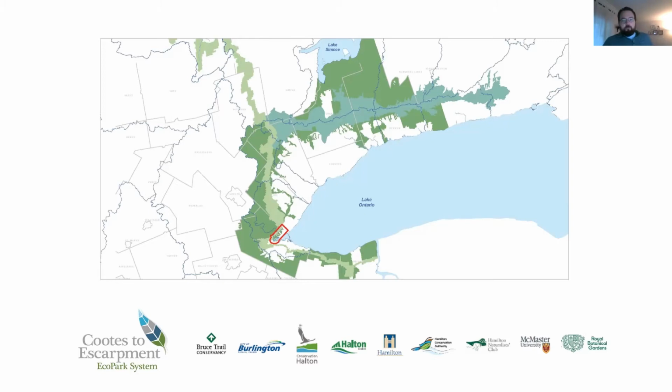We can't get away from urbanization. People need a place to live. And that's the middle area that the eco-park system is trying to work out, trying to find what works best between urban and natural areas to figure out good ways to survive and live with plants and wildlife, our neighbors.